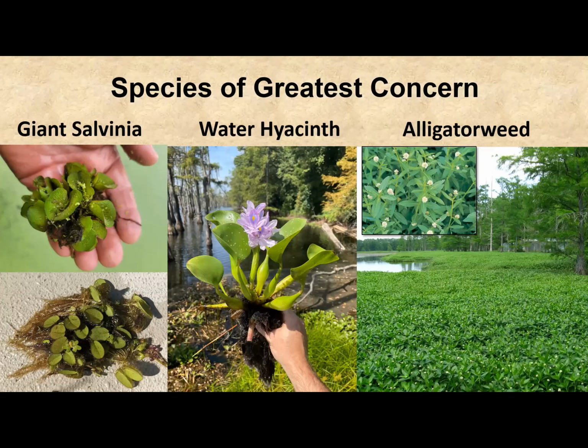Water hyacinth is very similar to giant salvinia in that it's a floating aquatic plant. It's pretty unique. It's a very beautiful plant, which is why, again, it was brought in through the aquarium and water garden trade. It produces a pretty purple flower. It's got thick, fleshy leaves and bulbs in the stem that contain air, which aids in its buoyancy. It's primarily located in South Arkansas, south of the Arkansas River, especially in southeast Arkansas.